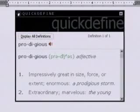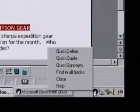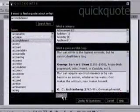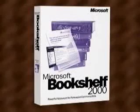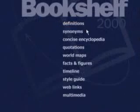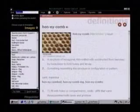Do you ever find yourself at a loss for a word? Ever need to look up a definition? Or just need a quote that expresses your thought better than your own words do? What you need is Microsoft Bookshelf 2000. It's a true communication tool that gives you instant access to 9 top reference resources and more.